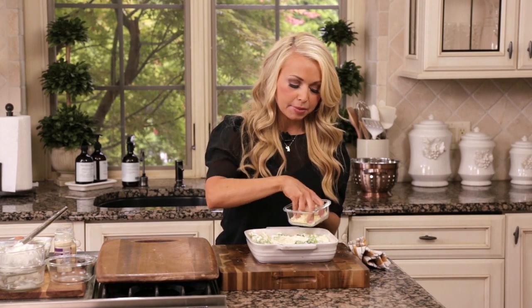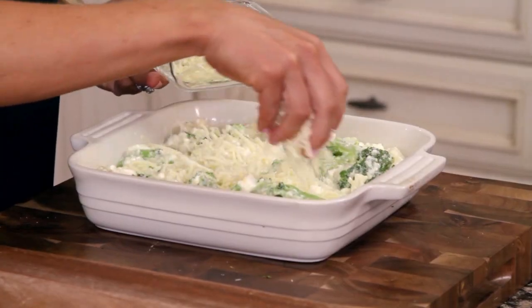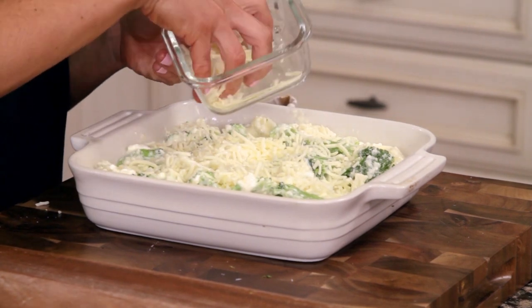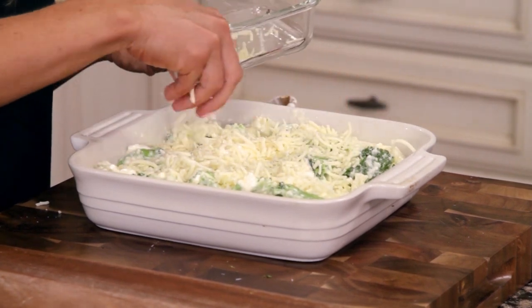Then I'm just gonna top it with 1 cup of shredded cheese. You could do Asiago cheese, mozzarella, cheddar, anything you like. Now I'm gonna put it in the oven at 450 degrees for about 20 to 25 minutes until the cheese gets nice and bubbly on top.